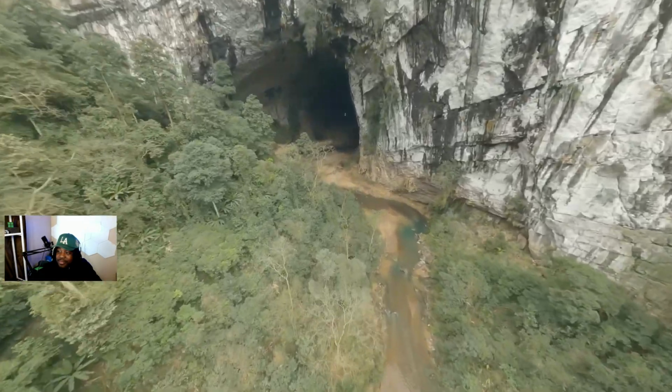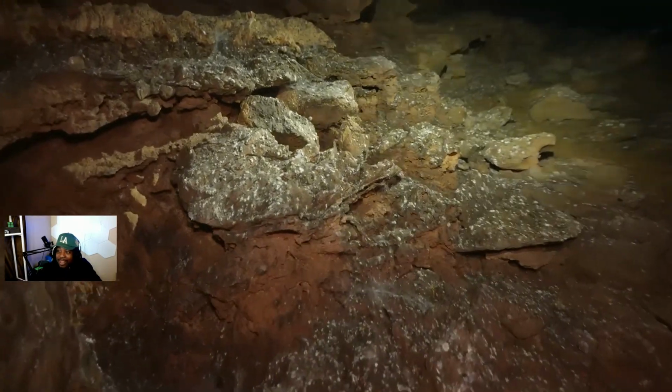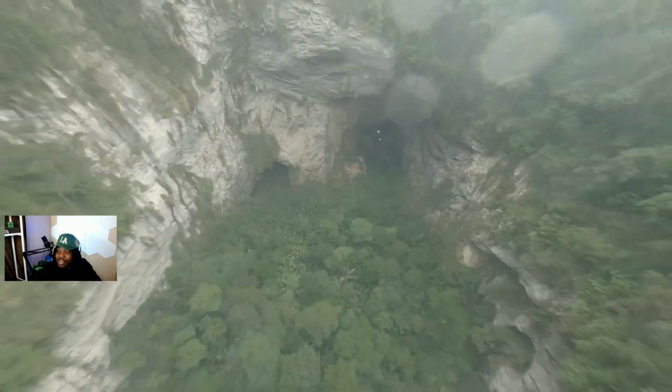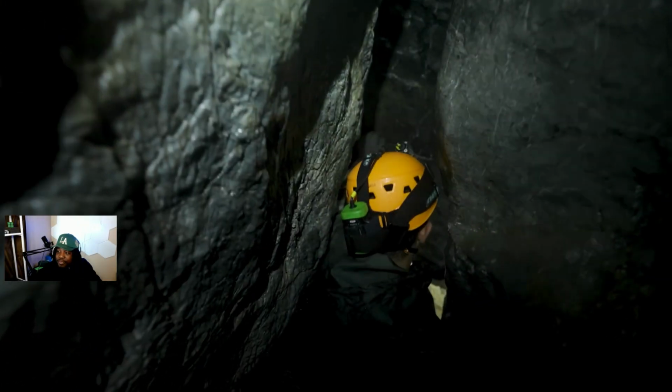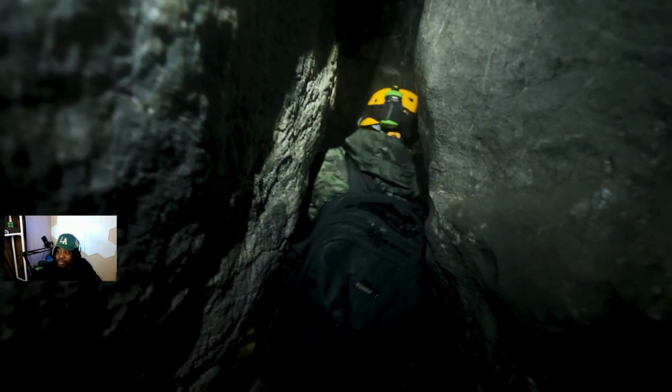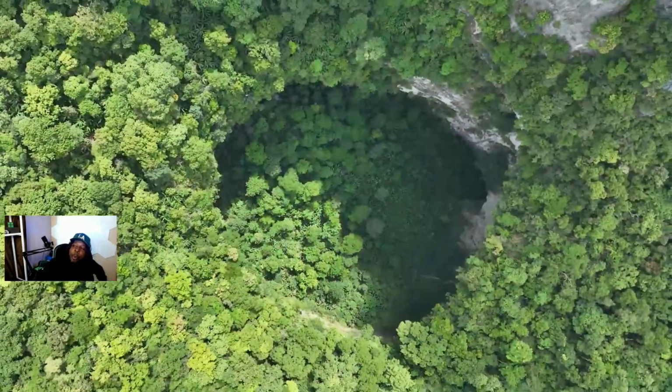For 3 million years since its formation, the world had no idea about this cave's existence until it was fully explored in 2009 in Vietnam. Now, it's time for you to see the largest cave on Earth. Individual access is forbidden to protect both visitors and the fragile environment. This expedition is operated by Oxalis, the only authorized agency.